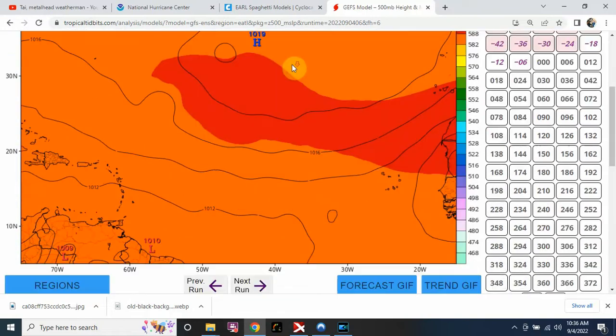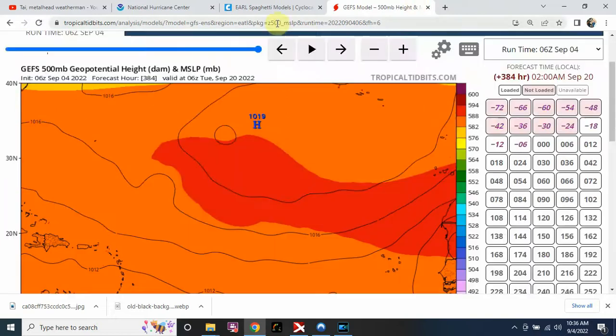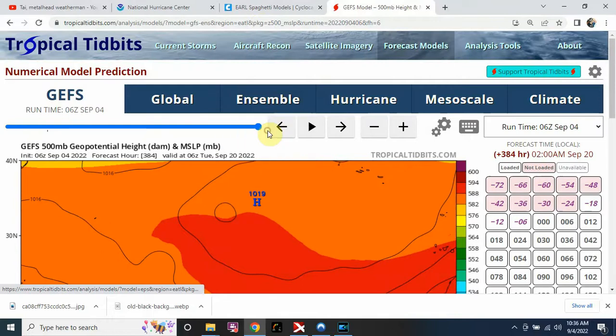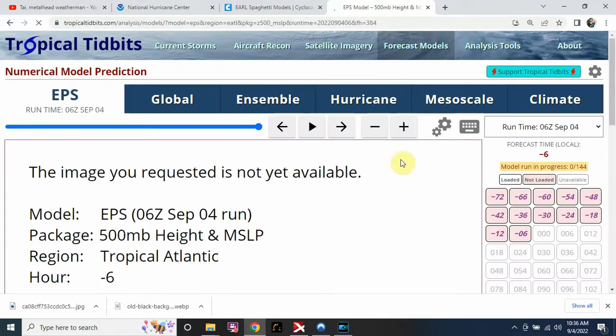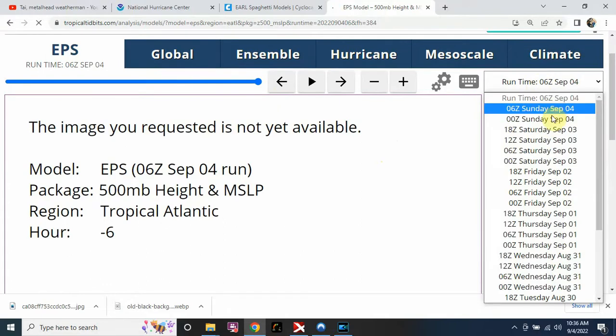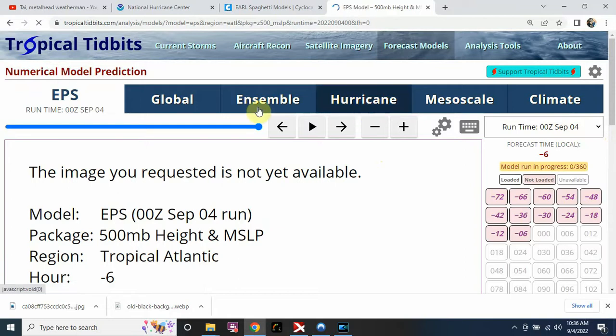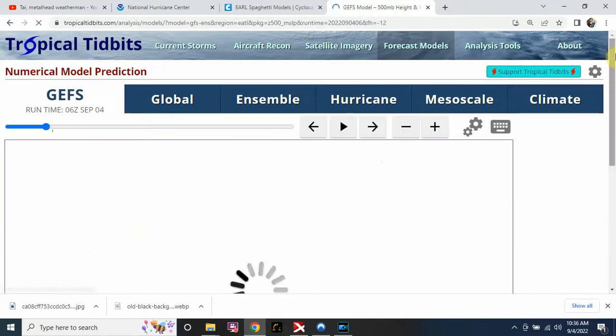We may actually go ahead and look at the Caribbean as well. Oops, I've hit the wrong thing. We'll go ahead and look at the Euro real quick before we do that, though. Now, this Euro model is going towards something a little... Oh dear. Oh, it just started. Wow. Okay, then I guess we're going to go back to the 00Z. Wait, what? What's going on here? Oh, wow. What is going on? What in the world? Okay, I guess we're not using the Euro today. Guess we're having problems with Tropical Tidbits here.